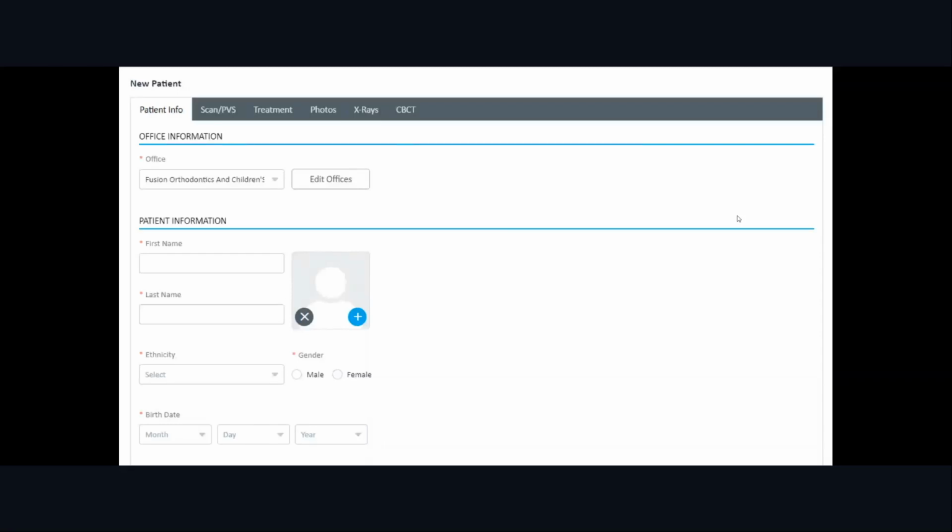The layout of the portal is very simple. You define the patient, send a scan or a PDS impression. You define your treatment, whether you want to extract or not extract, what kind of anchorage preparations you have in mind, how you want to move the teeth. You submit the photos, the x-rays, and then if you have the CBCT data, they're able to get the DICOM files and incorporate it into the simulation.